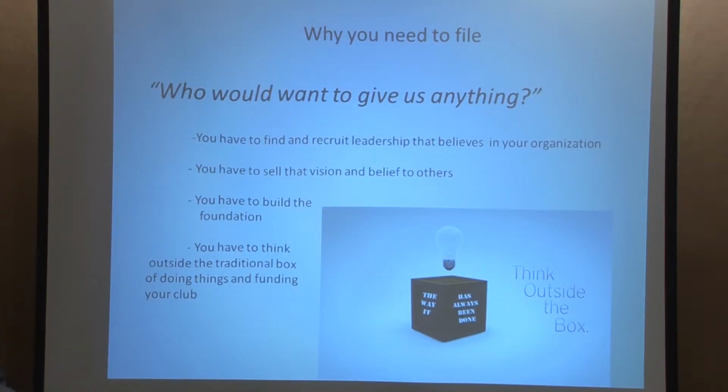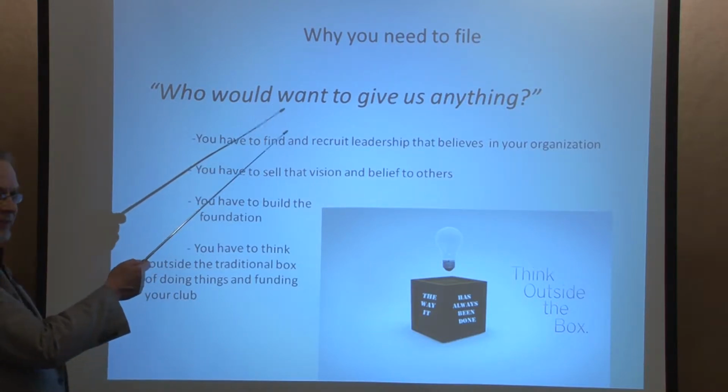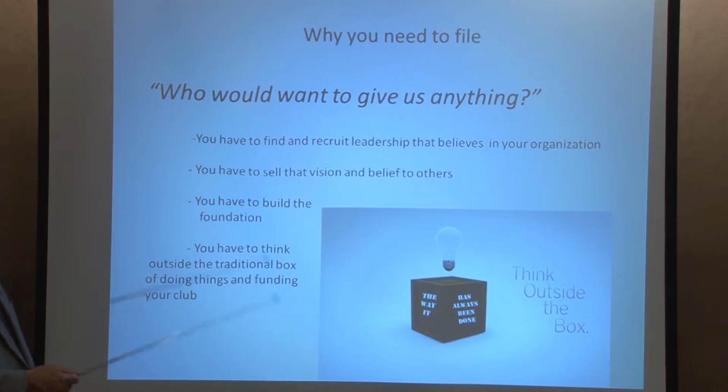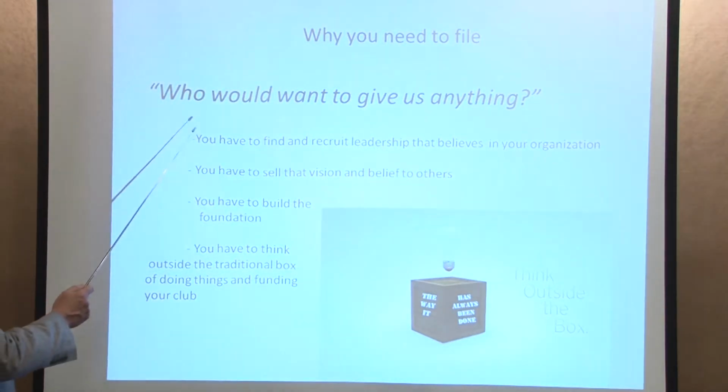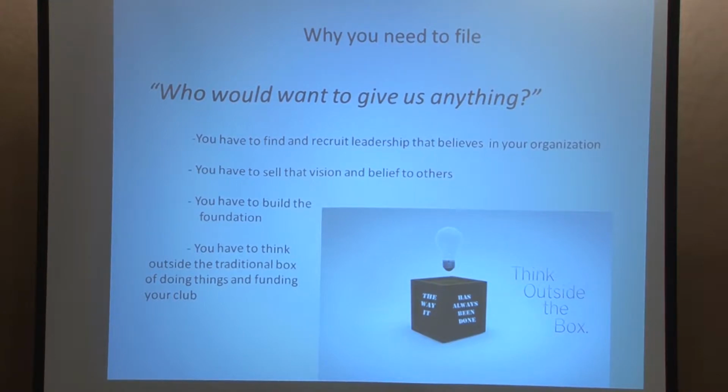Why you need to file? A question someone presented to me in Nebraska when I said we need to reapply and refile all this: well, who would want to give us anything? The problem is if you are not a tax exempt organization, anyone who does give you anything, it's not tax deductible for them and it's taxable to you. So if someone would want to give you anything, that's why you need your status. That's why you need to be exempt.